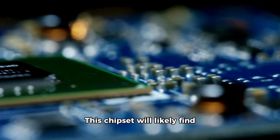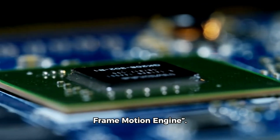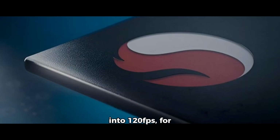This chipset will likely find itself in cheaper gaming phones too, thanks to AFME, or Adreno Frame Motion Engine. This generates additional frames without putting extra load on the GPU. It converts 60 FPS into 120 FPS, for example. There's also VRS Pro, variable rate shading.